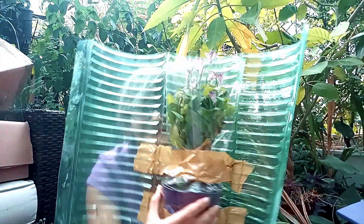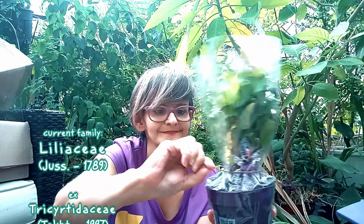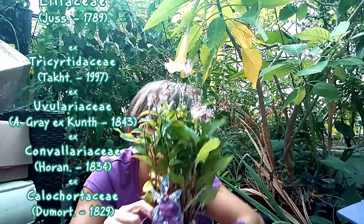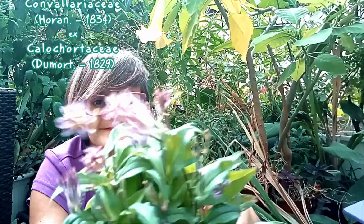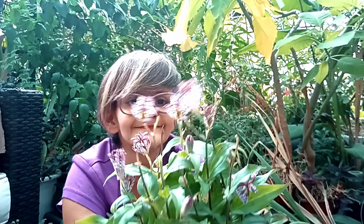Tricyrtis has been placed in various plant families, including Uvulariaceae, Calochortaceae, Convallariaceae, and its own family, Tricyrtidaceae. But most scientists now place it in the family Liliaceae, or the lily family, hence the common name, toad lily. It is hardy in zones 5 through 9.